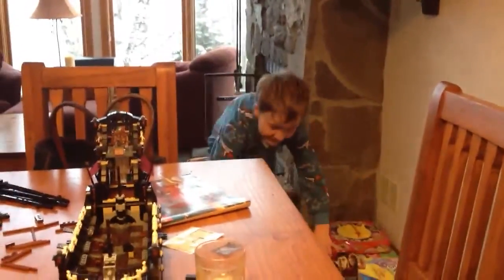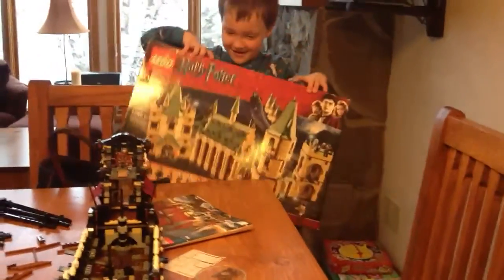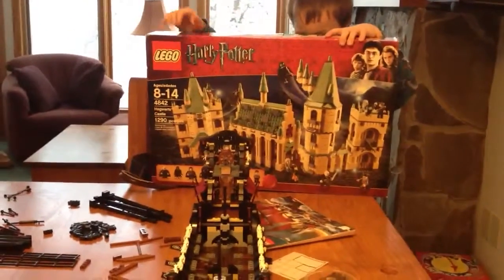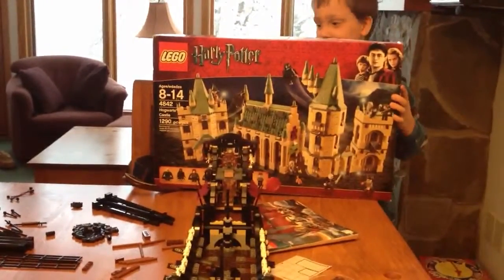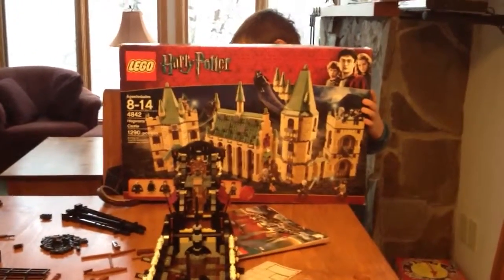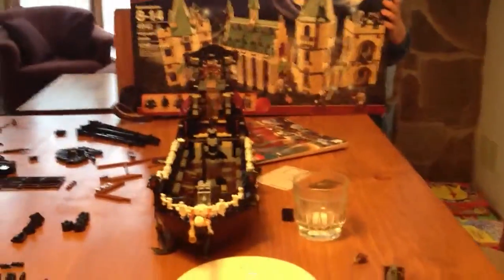So now this one is the mother lode. This one is the granddaddy of all time. Wow. The Harry Potter castle. And that has how many pieces again? It says 1,290 pieces. So that's going to be the biggest one we've ever put together. This one we're putting together right now, how many pieces does this say it is? It says it is 1,097 pieces.